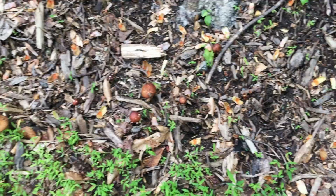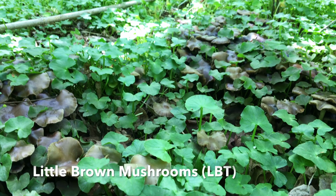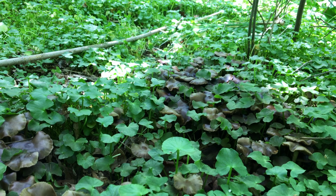While the wine cap could be justifiably called an entry-level mushroom, the ovoid is definitely not the easiest to identify. It could be roughly considered a little brown mushroom, a generic term for mushrooms you want to avoid because they all look pretty much the same, yet some are fatal.